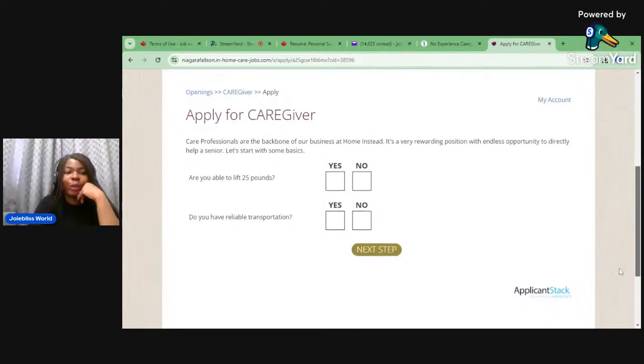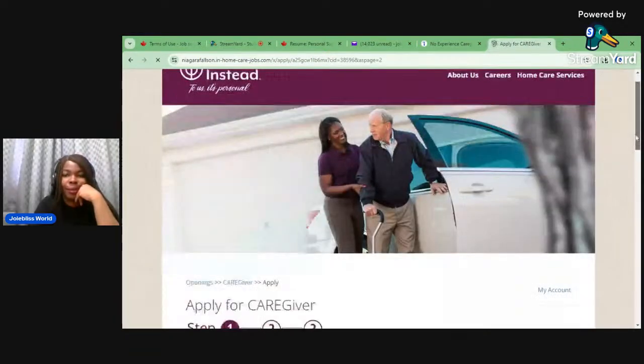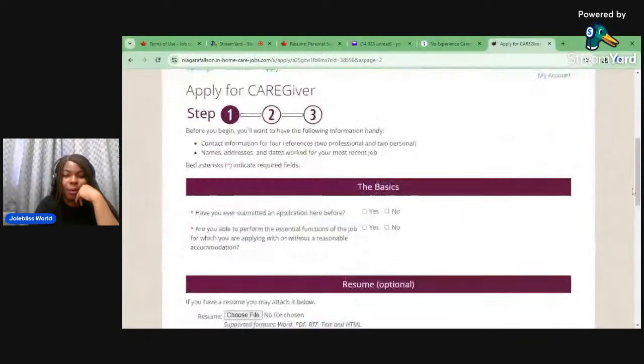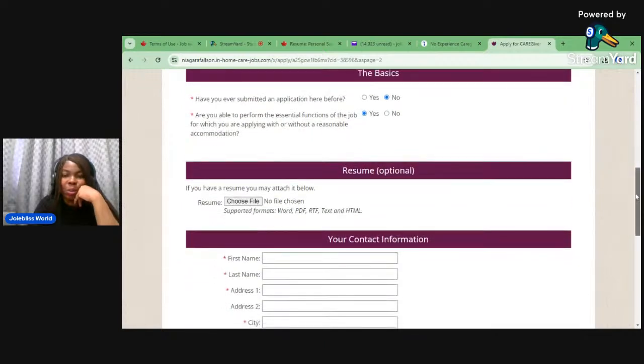Are you able to lift 25 pounds? Yes. Do you have reliable transportation? Yes. We have done step one. Have you submitted an application here before? No. Are you able to perform the essential functions of the job which you are applying for, with or without a reasonable accommodation? Yes. So here they are saying resume is optional.